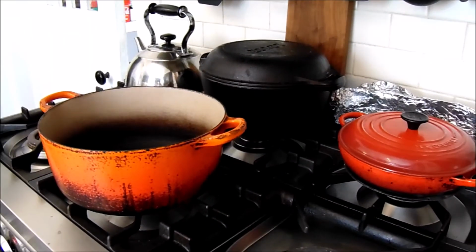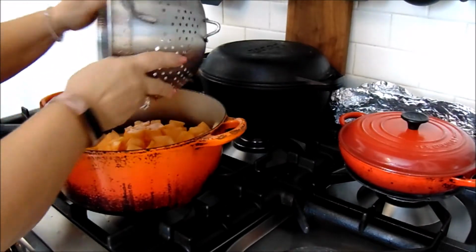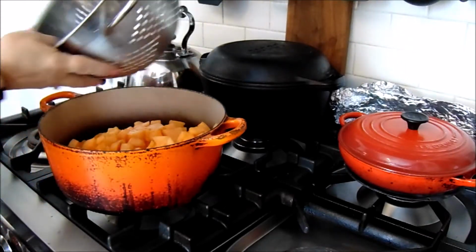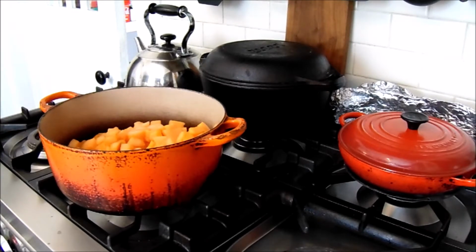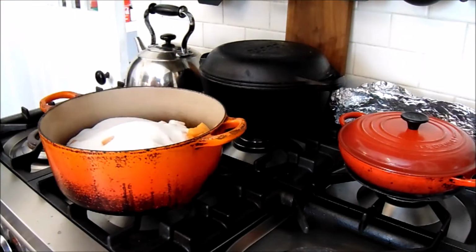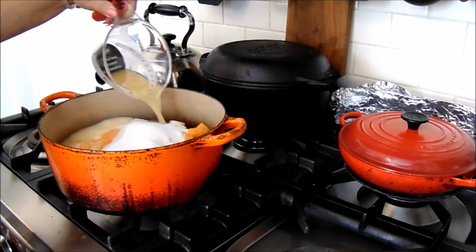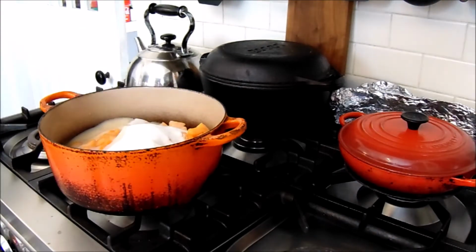Let's go. Okay, so, like I said, it's 14 cups of the cantaloupe into your pot, and 4 cups of your sugar, and your 3/4 cups of lemon juice, and you mix it together.